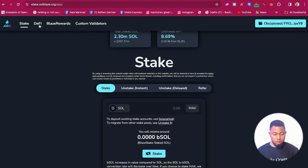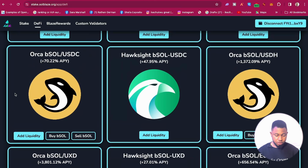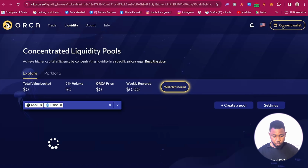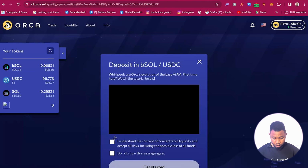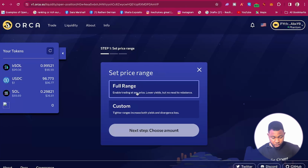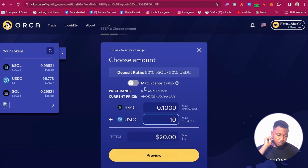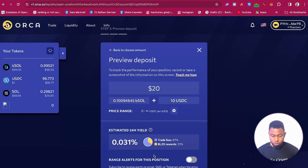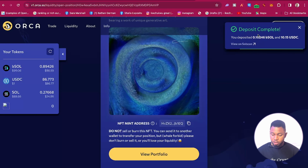The next thing to do is to click on DeFi. Over here, I'm going to do a few more things. I'll scroll down and get to this section where it shows Orca BSO/USDC. I'll click on add liquidity. So I'll cancel this and click on connect wallet. Phantom is already selected, so I'll click on connect and click on connect finally. What I'm going to do here is click on deposit, confirm this, and click on get started. I'll select full range, click on next, and click on choose. Right here, I'm going to use about $10 worth of USDC, and that will also convert part of my BSO, which is about $10 worth of it, and I will stake a total of $20 on the Orca liquidity pool. I'm going to click on preview, and click on confirm and deposit. Next, I'm going to click on confirm. You can see that my transaction has been done successfully.